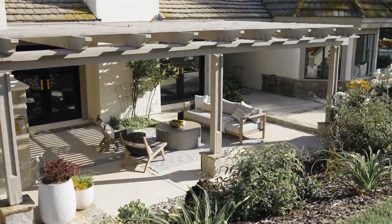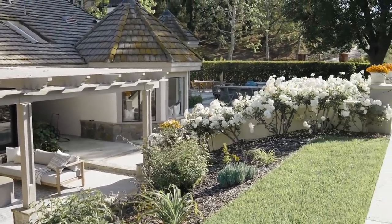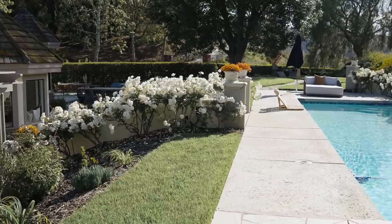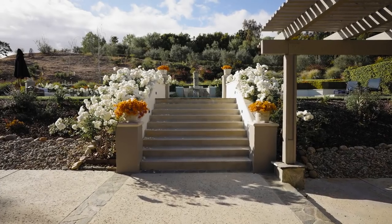Do the homeowners spend a lot of time outdoors? 100% yes. The homeowners both work from home, so being confined indoors all the time, outdoor spaces have become their sanctuaries. It is almost therapeutic for both the mind and soul.